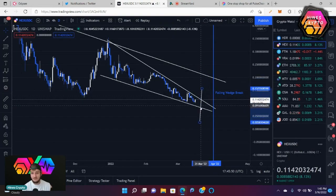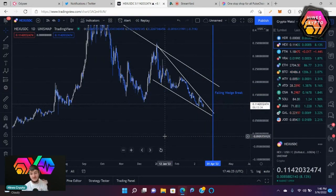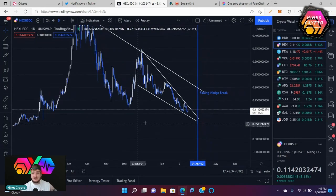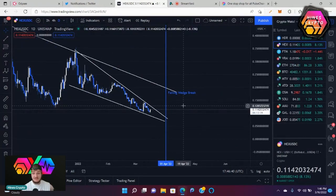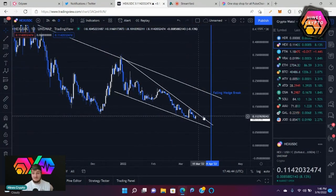And if it does happen to break down, we could see a target of a little under 5 cents, but I don't think it's going to go any lower than probably 7.5 cents. So just be careful around this time frame if we do not see any kind of price movement until the end of this month, early next month, because like I said, it's just coiling up, and there's going to be a big move coming in here soon.